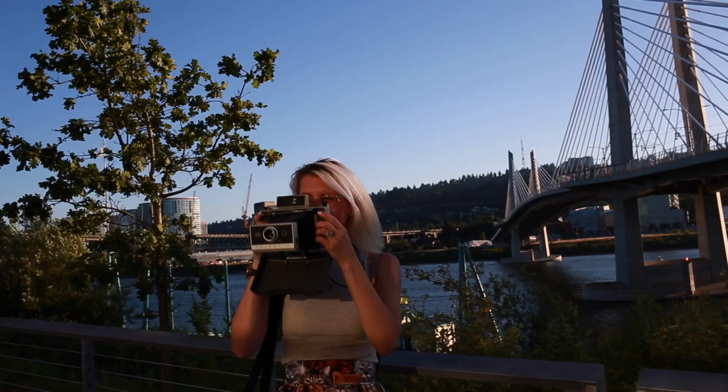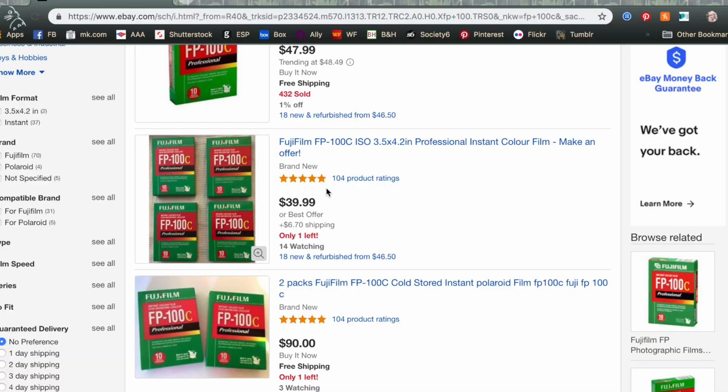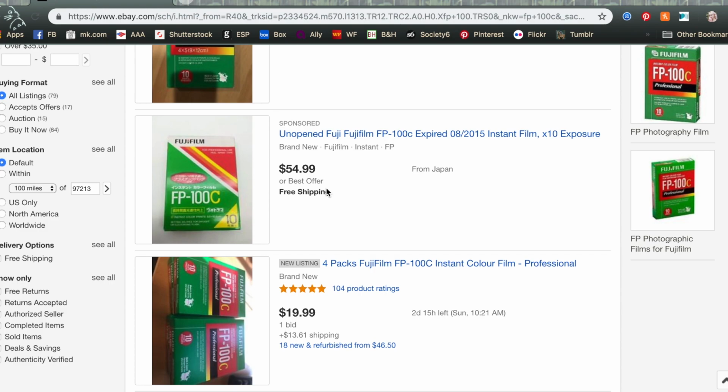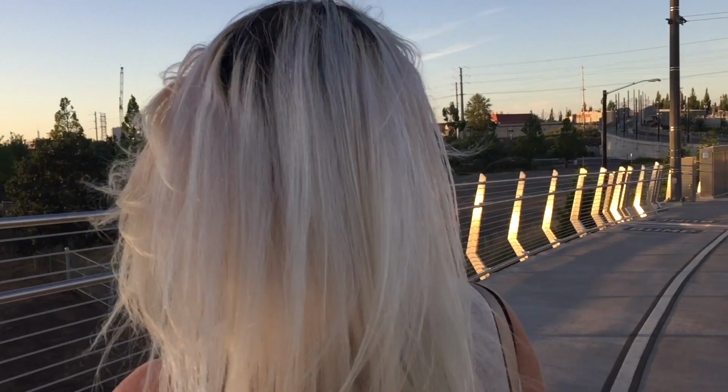This camera takes film that is no longer being made, unfortunately, but you can still buy it on eBay. I think B&H Photo still has it. Right now I have the FP100c film. I only have one shot left because there's 10 per box and we shot 9 of them, so there's one more left.